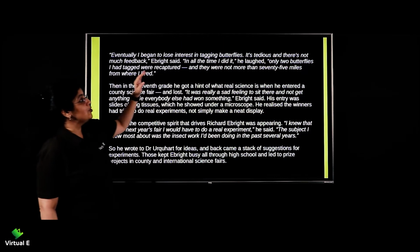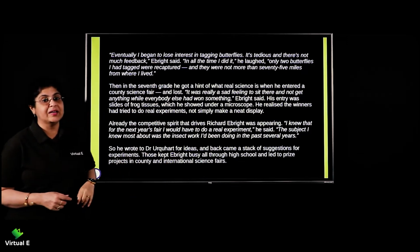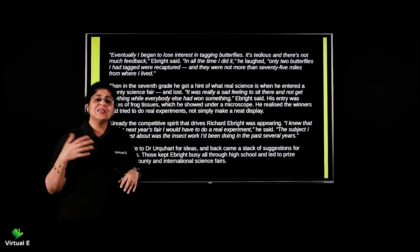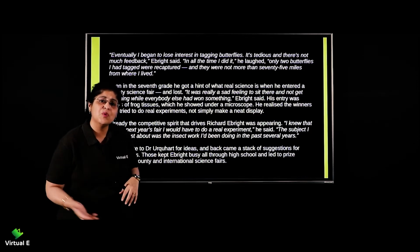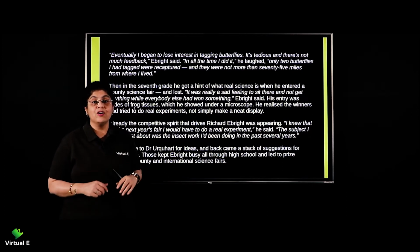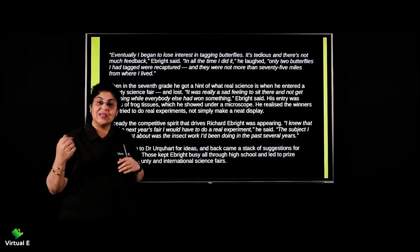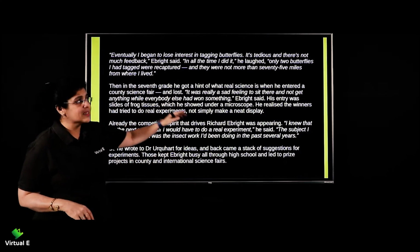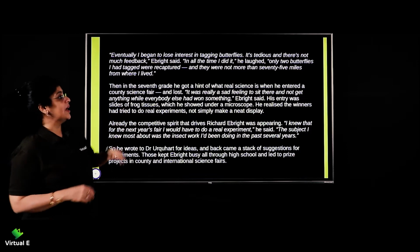Eventually, I began to lose interest in tagging butterflies. Now, it went on for some time, but you know something, doing the same thing again and again becomes so monotonous. Don't you get bored? Likewise, he got bored. He was tired of putting on those adhesives and then letting them go. That's it. He was fed up. It's tedious and there's not much feedback, Ebright said.